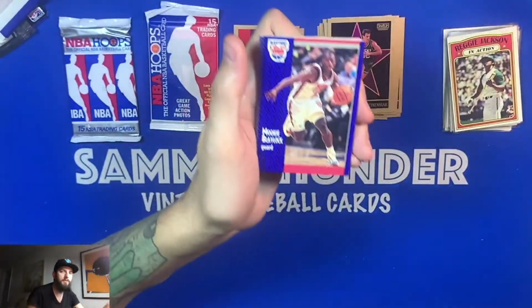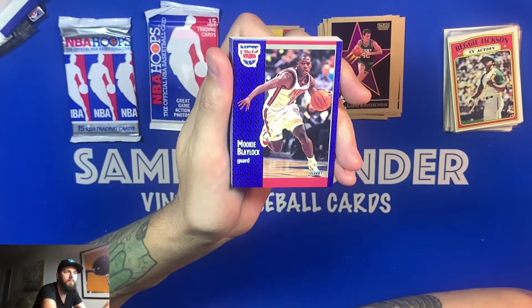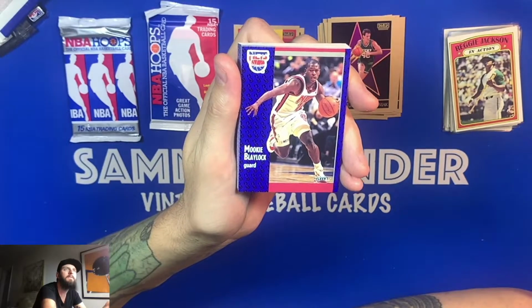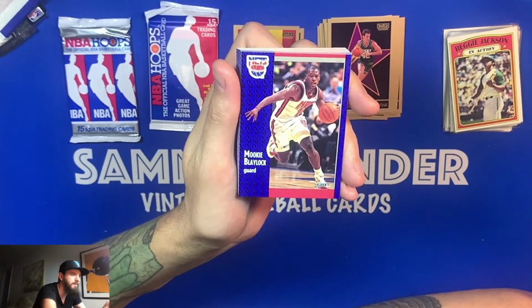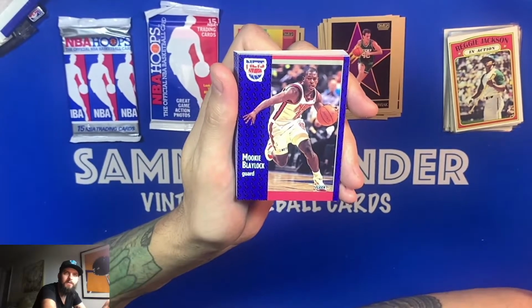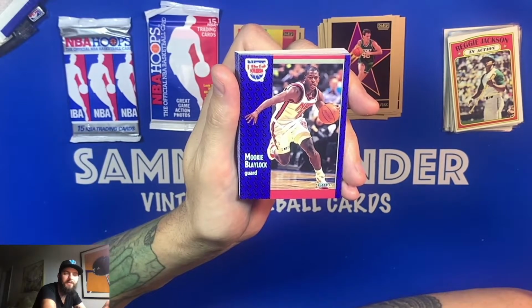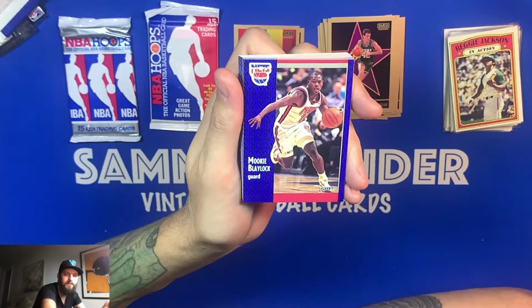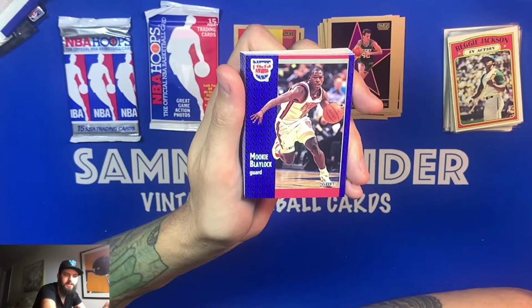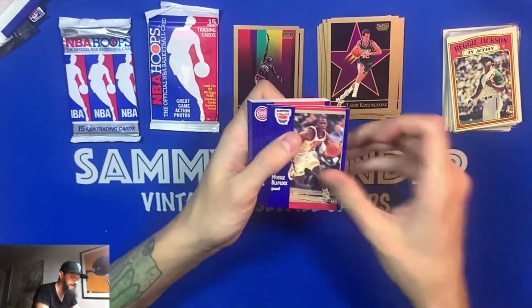Leading us off, we got Mookie Blaylock. Fun fact, before Pearl Jam became Pearl Jam, they were known as... am I confusing the bands? Was Mookie Blaylock with Pearl Jam or Alice in Chains? I can't remember. I want to say Pearl Jam because their album was called Ten and it's in dedication to Mookie Blaylock. I think I have that right. So we're going with Pearl Jam on this one.